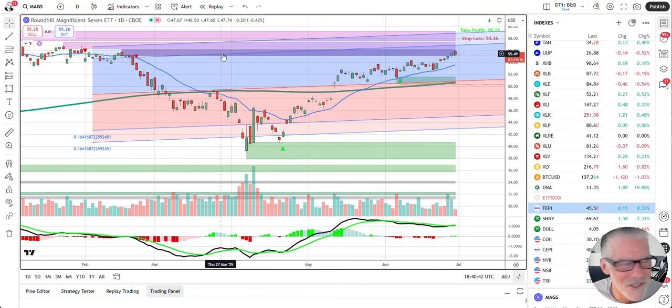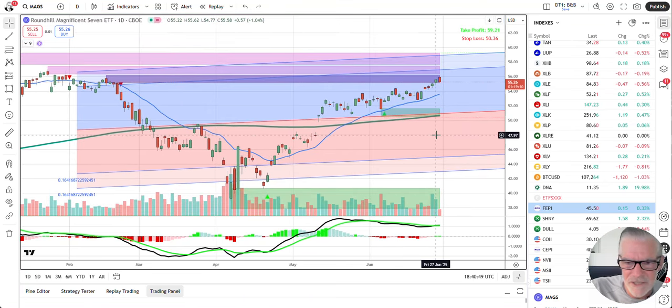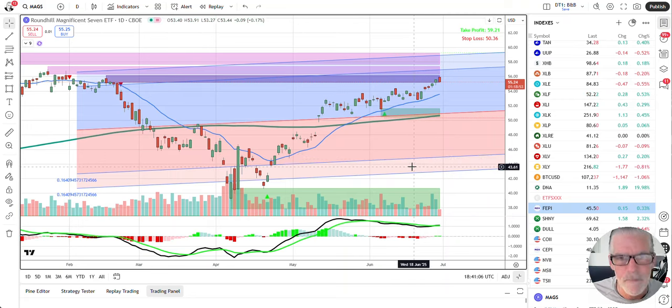Got up into the very dark purple volume shelf right there, and it looks like that might be it for the MAGs. If the MAGs start falling, then you're going to see the indexes come back in, and the one follows the other, and that's kind of where I think we're going to go over the next few days. We're also heading into some big jobs data that comes out on Thursday. Then we have the holiday, and then next week we kind of mop up the mess.